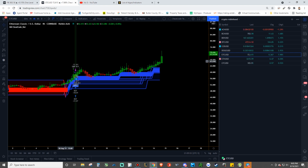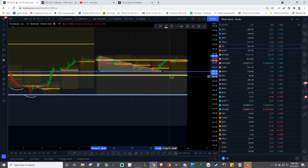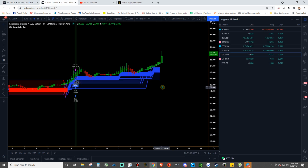The only reason I'm using cheat code is because it's kind of a super trend algo, and I'm very familiar with super trend algos. I used to use super trend a lot. I don't use them anymore, because I just like this method of trading better. I named this the one level, because with each ticker, I just want to have one level that I care about for the most part.